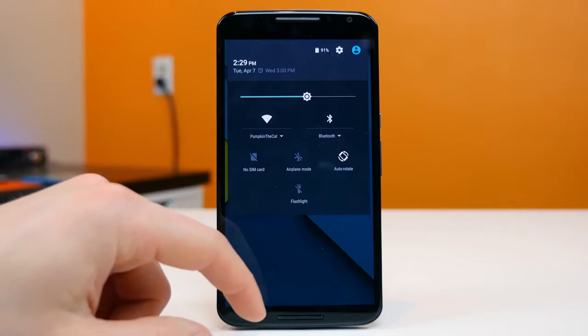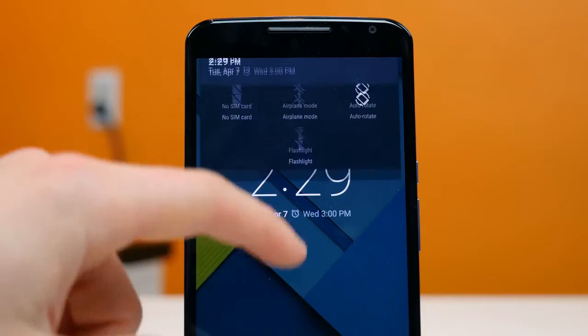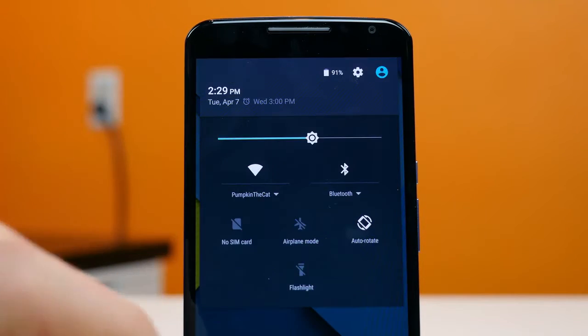Feature number 9, you can now access the quick settings drawer from the lock screen. It's really as simple as that. From the lock screen, you can now pull down the notification panel and you will have access to the quick settings as well. And then feature number 10 allows you to make calls with HD audio.